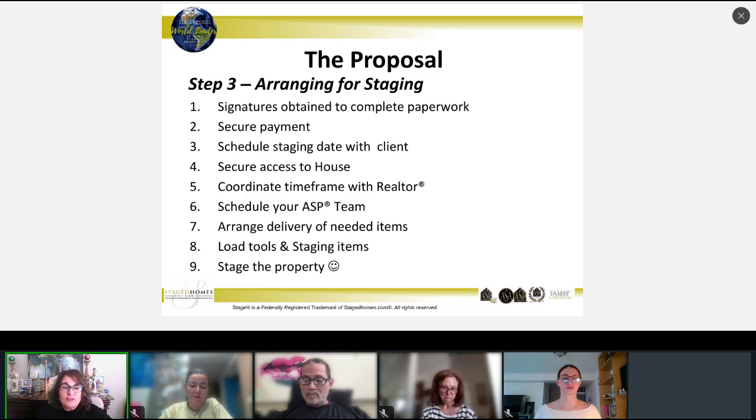Step 3 for the staging: you're going to get your agreements in place. I call them an agreement because I'm not a licensed contractor. You get that in place, you get paid, and then the date is confirmed. I let my clients know I'll put a tentative hold on the calendar because I believe they're going to stage that day, but I don't confirm that until they've paid, and they know that.